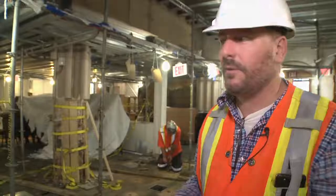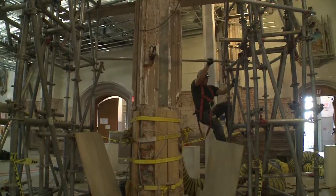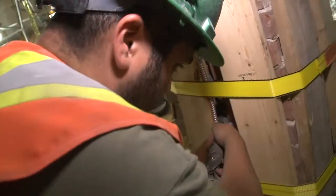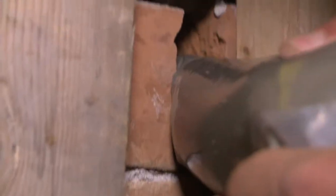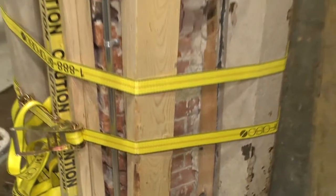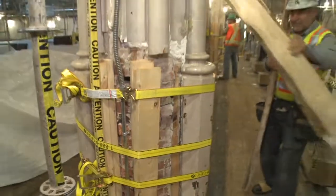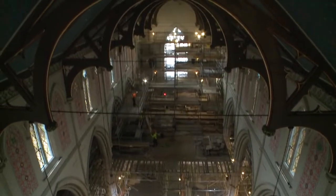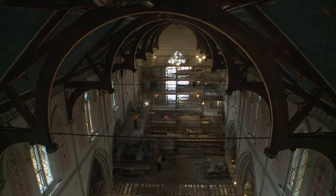We were already here. We were already dealing with a lot of structural issues on the site when this was first discovered. This is just really accelerating the plan that we had already put in place. All attention is now focused on the structural elements to keep the cathedral upright and properly supported for generations to come. But the restoration work will continue, bringing St. Michael's back to its former glory.